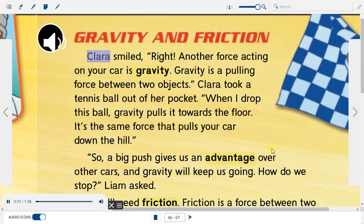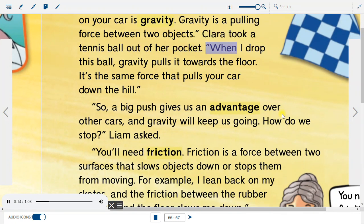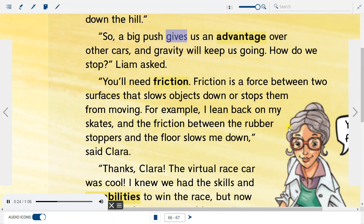Gravity and friction. Clara smiled. "Right. Another force acting on your car is gravity. Gravity is a pulling force between 2 objects." Clara took a tennis ball out of her pocket. "When I drop this ball, gravity pulls it towards the floor. It's the same force that pulls your car down the hill. So a big push gives us an advantage over other cars, and gravity will keep us going."